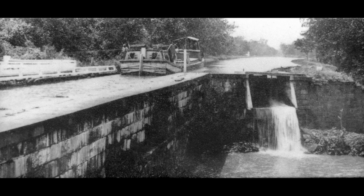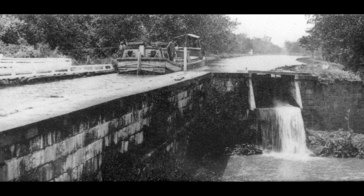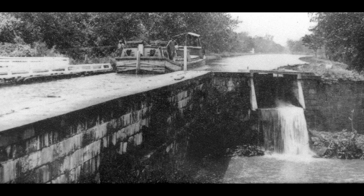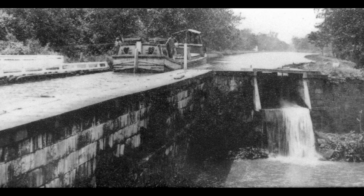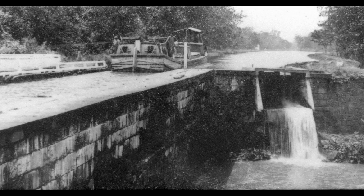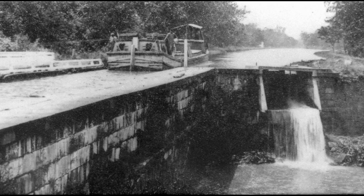The Seneca Aqueduct isn't just a relic. It's a reminder of what happens when we stop following the blueprint and start rewriting it. It's a bridge and a lock, a scar and a triumph, a masterpiece carved by hand and saved by grace.